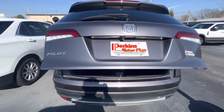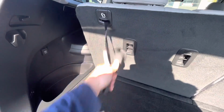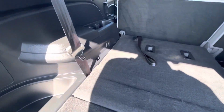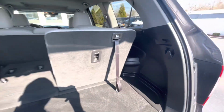Do have the automatic lift gate on this one. Of course, you do have this here that goes down for extra cargo space. The back of these carpets look phenomenal. It doesn't look like there's been a piece of furniture back here that scratched that up, or any of these cup holders here on the side. I didn't force anything in the back seat here.